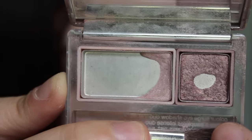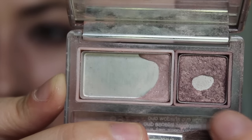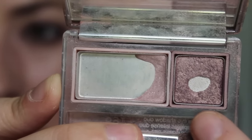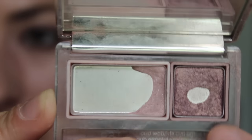And then this one I'm considering trying to transfer into a different palette, or transferring the Maybelline one into this palette, just so I don't have to reach for 3 palettes every day. But yeah, so progress is slow but steady on this color. We're getting there. The next palette that I have is my Naked Basics palette.